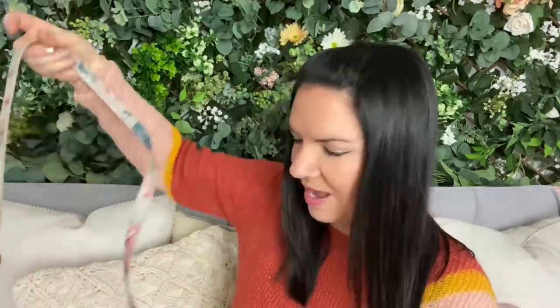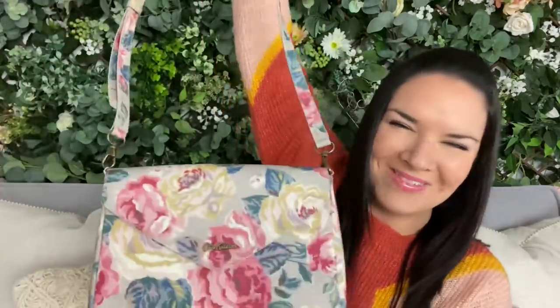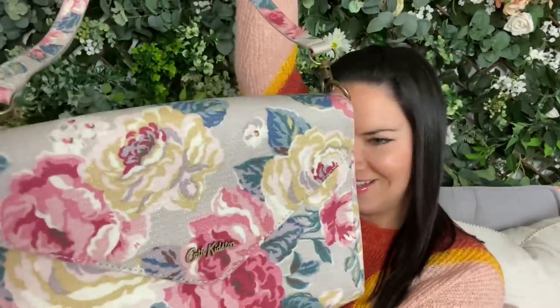I've got to sort the strap out though, because it's kind of all over the place. But yeah, really nice. What do you think? I think it's lovely. Really nice colours actually as well. So yes, I like you very much. I'm going to put you over there. I'll show you these boots quickly.